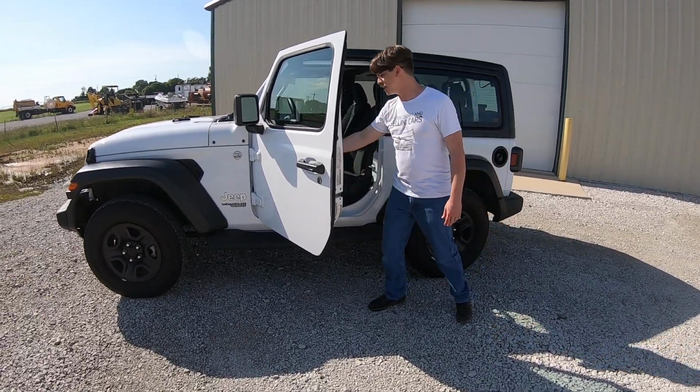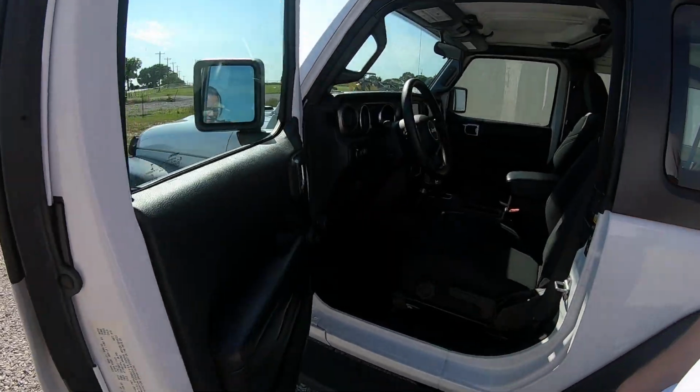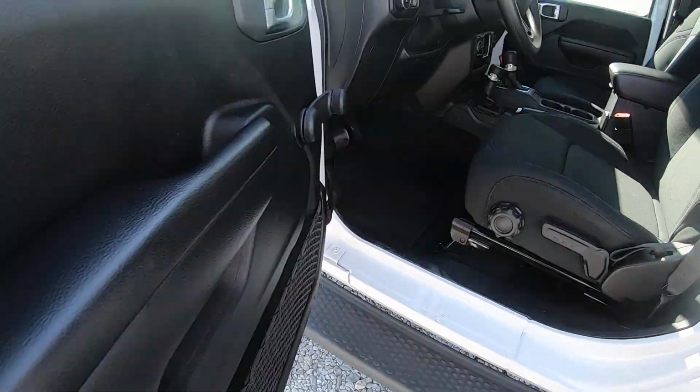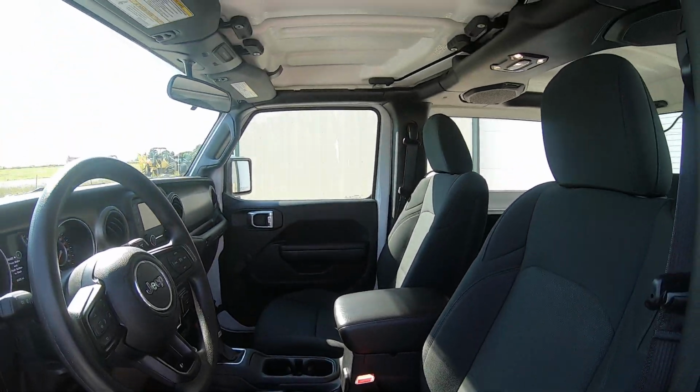It's a base model, manual windows, manual locks, which I think is really cool, especially on a 2-door, because you can just reach over, you don't really need the electric, and it's less to break if you're going to off-road them and use them hard.